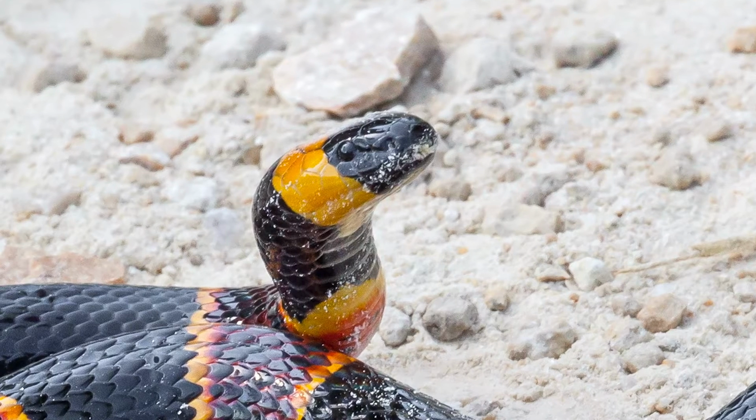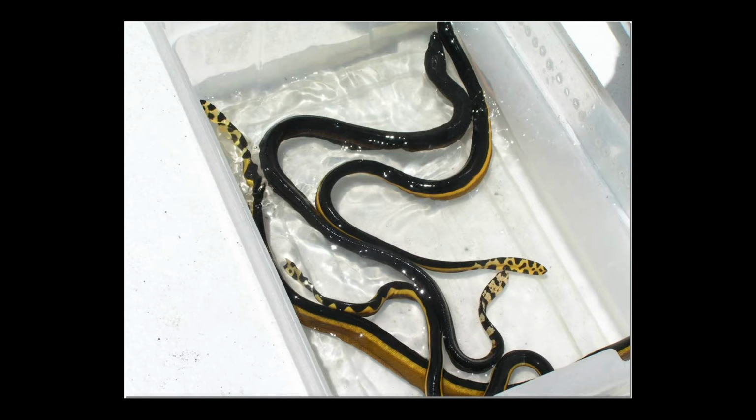Yellow-bellied sea snake. The yellow-bellied sea snake is primarily restricted to warm tropical and subtropical ocean waters. In the U.S., it occurs in the Pacific Islands, including Hawaii, and from Ventura County south in coastal California. Observations of this snake are uncommon in the U.S., but there have been multiple observations in waters off Southern California in recent years.